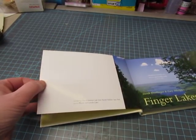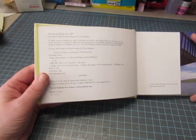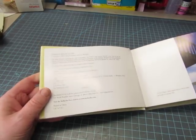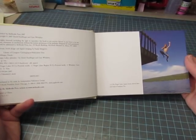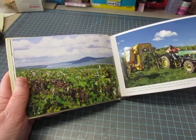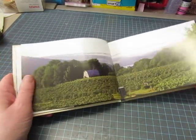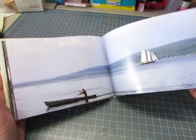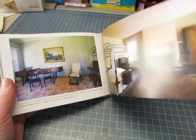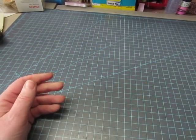In my area in New York, it's about an hour away to get to the first lake. There is a set of lakes called the Finger Lakes region in New York, and they grow wonderful grapes and make wine. It's a very popular destination with all the lakes and winery tours and stuff. This is just a picture book from the Finger Lakes area, so I will probably be keeping this book. I'm not going to take this one apart.